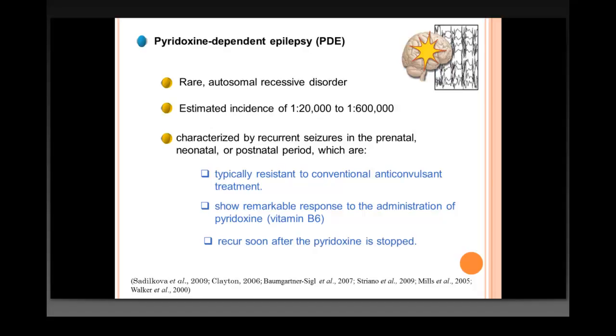And if pyridoxine is stopped, these seizures relapse very soon. This is the reason why the disease is called pyridoxine dependent. So it is a lifetime dependence on pyridoxine.